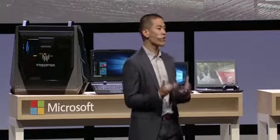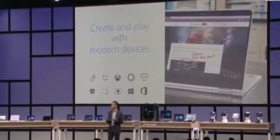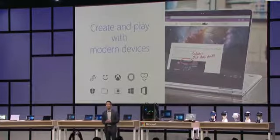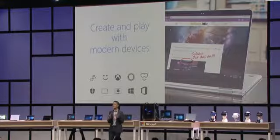As we look forward to Windows 10 Fall Creators Update, we've prepared a hot new lineup of holiday devices for sale. Now, of course, our OEMs ship hundreds of millions of new devices every year. So we've worked with them to curate the best and the brightest devices into 6 device collections. Bring to life, create and play on modern devices.